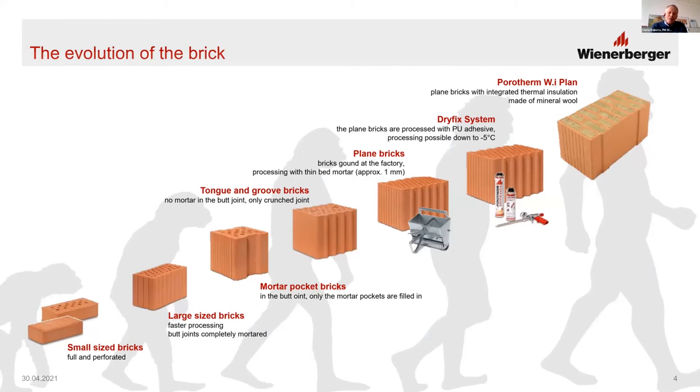Here an overview over the evolution of the brick. Here you can see we start with a small format bricks here on the left side, and the background of the further development was to reduce the working time. This was achieved by using larger formats, reducing or replacing the butt joint mortar, and minimizing the mortar in the bed joint. And at last, replacing the mortar with a PU foam. And the last step in the evolution is the filling of vertically perforated bricks with thermal insulation.